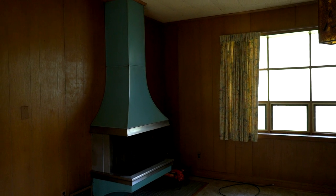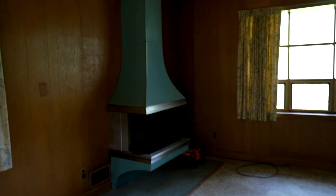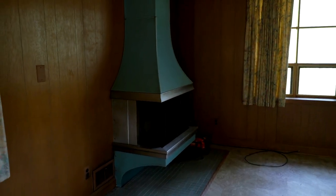And then there's also this really 70s looking fireplace, which I haven't decided what I'm gonna do with yet. I'm not sure that I can do anything without paying a contractor to really overhaul this, but that's where we are for now. We're just gonna live with this space.